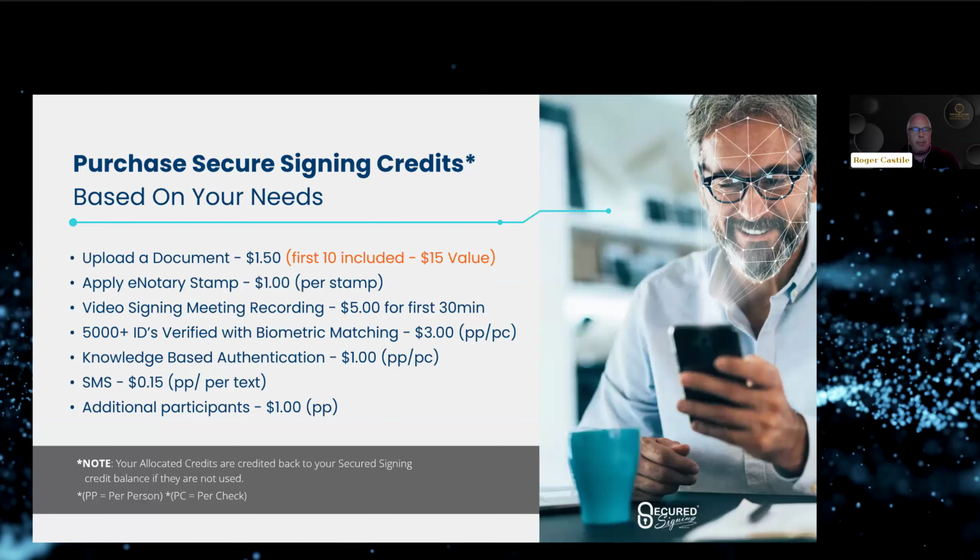So let's use EZPass for an example. In EZPass, you might have a $50 credit on your account, and as you go through those toll roads, it automatically deducts from your credit balance. But if you don't use all that money, the next month, whatever you haven't used or hasn't been allocated to a signing remains in your account. You get to use it month after month. You do not lose that money. You only use that money as you're managing your signings. So that's a key point.